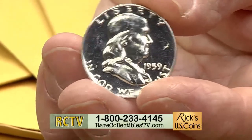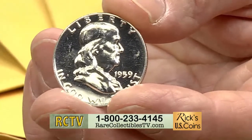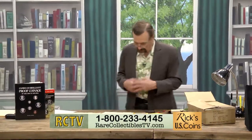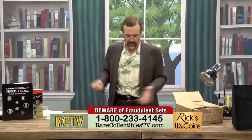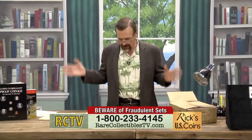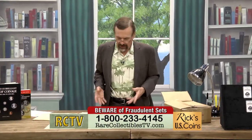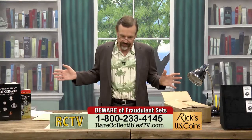And now I just cut this out of there. Now that is why these coins were encased in these envelopes, because they're very low quality. This is probably about a proof 63. Okay? And the quarter, dime, nickel, penny, they're all the same. They're low quality, and that's what people are doing. They're buying these coins cheap because they're obviously the lowest quality proof coins. They're putting them in this packaging and selling them as original sets. So watch out for that.